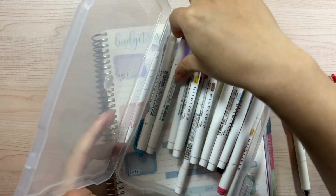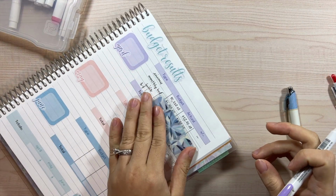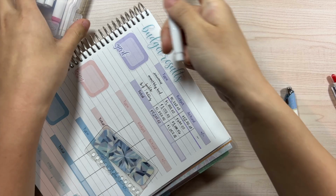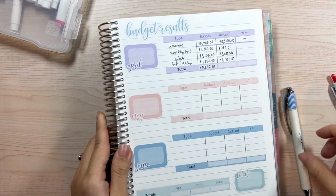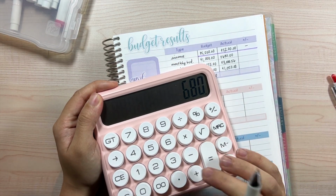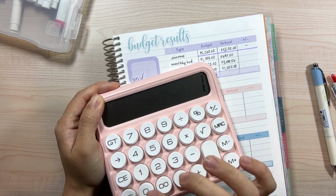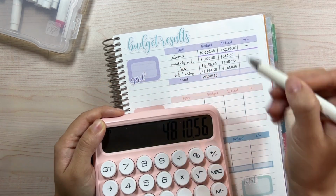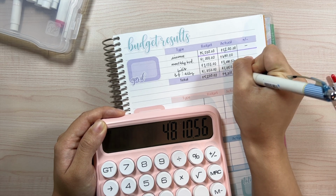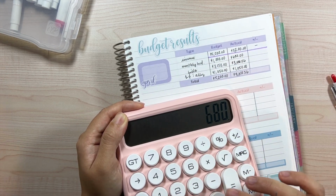But let's add these all together. And then I also want to use a marker too. And we're going to use this to mark this little line like we did all the previous weeks. All right, so now we have that separated. Now let's add these all together. Let's double check ourselves here. So we have 680 plus 3,080.56, okay, plus 1,050. Okay, that looks good. Now the total that we spent was $4,810.56.